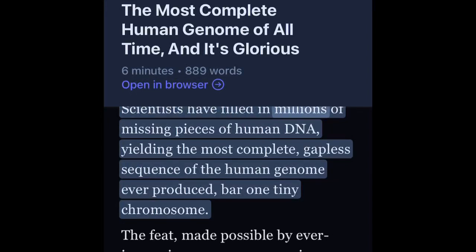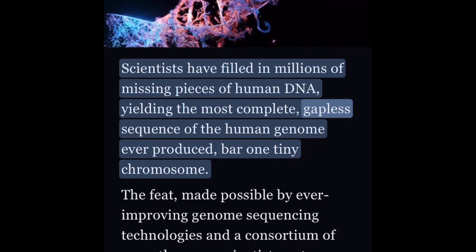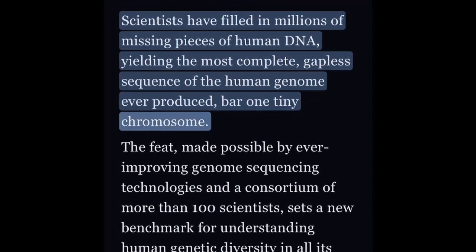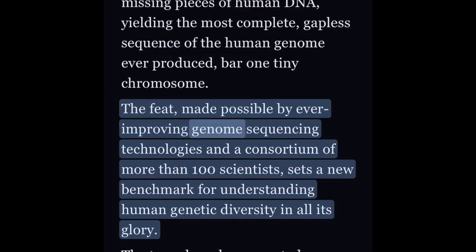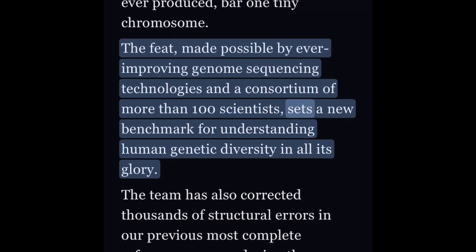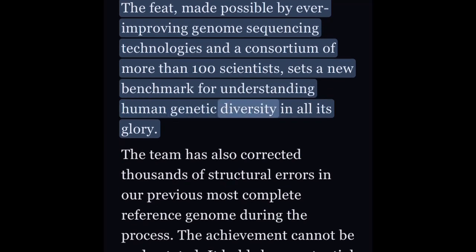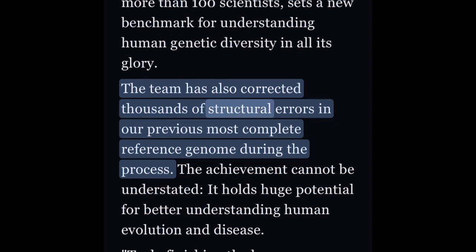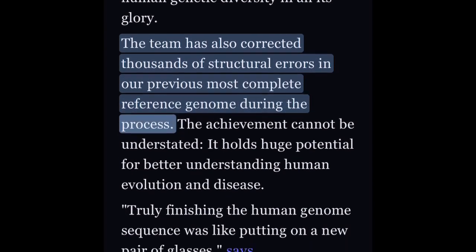Scientists have filled in millions of missing pieces of human DNA, yielding the most complete, gapless sequence of the human genome ever produced, bar one tiny chromosome. The feat, made possible by ever-improving genome sequencing technologies and a consortium of more than 100 scientists, sets a new benchmark for understanding human genetic diversity in all its glory. The team has also corrected thousands of structural errors in our previous most complete reference genome during the process.